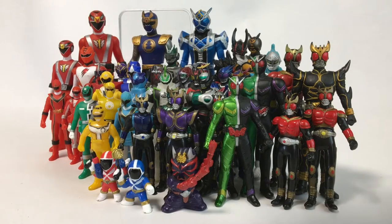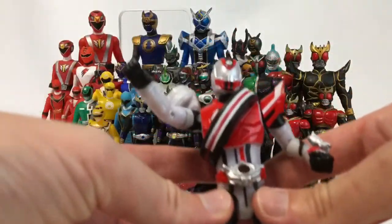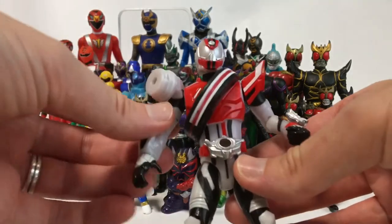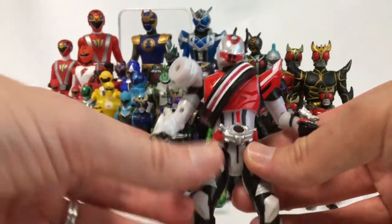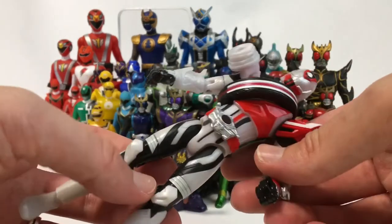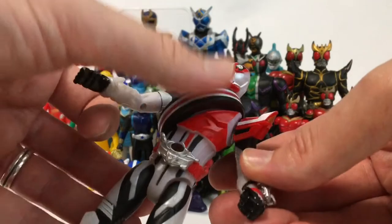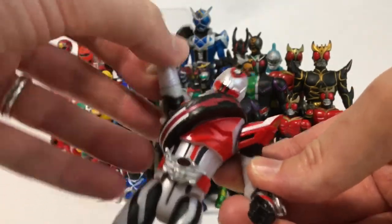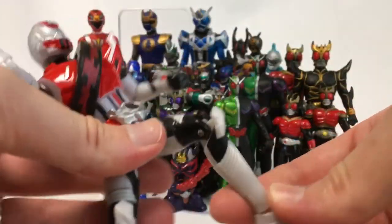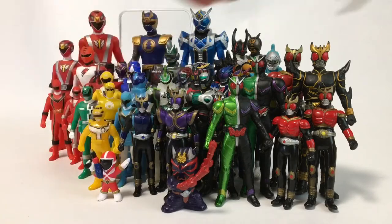I'm not too familiar with any of these. So these are all soft vinyl, except for these two right here in the front. And this one, I've forgotten this one was in there. And this is more modern than any of the other stuff in there, I believe. Obviously a Kamen Rider guy. I only say that because he's got a tire in his chest and it spins. It's a cool little figure, but it's not my thing. But anyway, if you want him, let me know. He's going over here. So yeah, we've got these two little SD Sentai dudes.